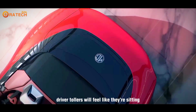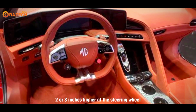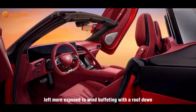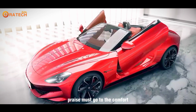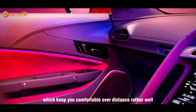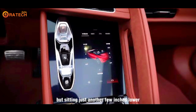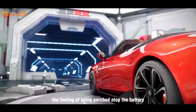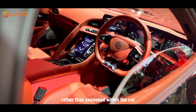But drivers will feel like they're sitting 2 or 3 inches higher at the steering wheel than they'd ideally like to, and are therefore left more exposed to wind buffeting with the roof down than they really ought to be. Praise must go to the comfort and support of the car's full leather bucket seats, which keep you comfortable over distance rather well. But sitting just another few inches lower would make things much better all round, as there's still the feeling of being perched atop the battery, rather than cocooned within the car.